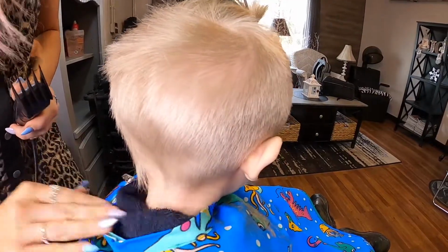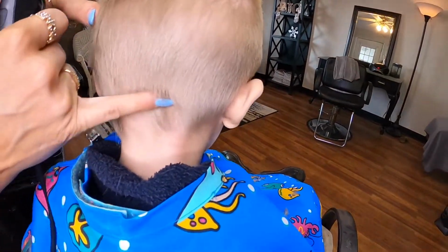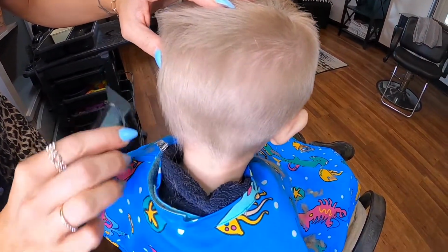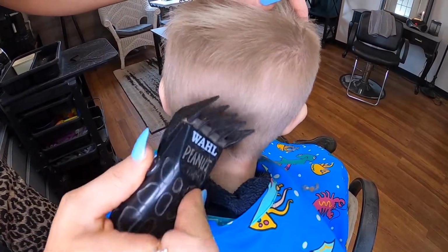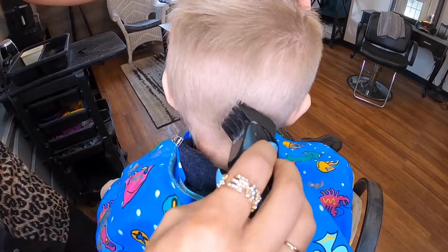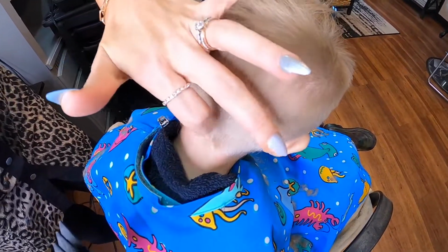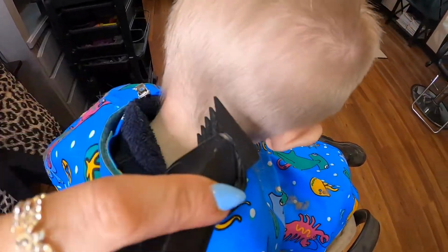Notice I'm trying to keep that hair off of his neck because otherwise they're gonna get itchy. So normally little boys have this dip right back in here. And so it's important to get as close as you can without nicking or anything like that. So you do want to be really careful in this area and just try to fit your little clippers in there the best way you can. Look down again. And it's gonna help you get down in there if you have them look down.